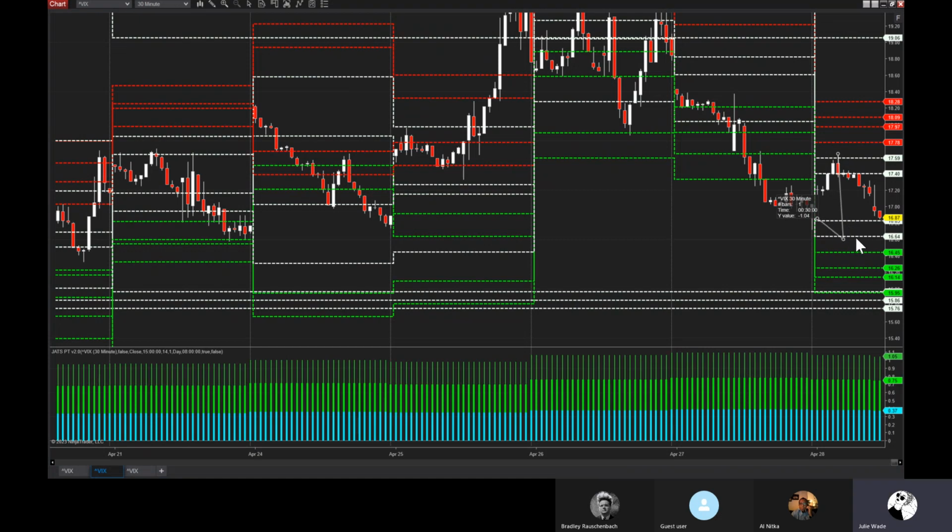So that would get us down to this daily one here at 1664. So you can anticipate, if it gets to be a full range for the volatility, that we would want to look at 1664 for sure for that daily one right there, and see if we get a bounce.